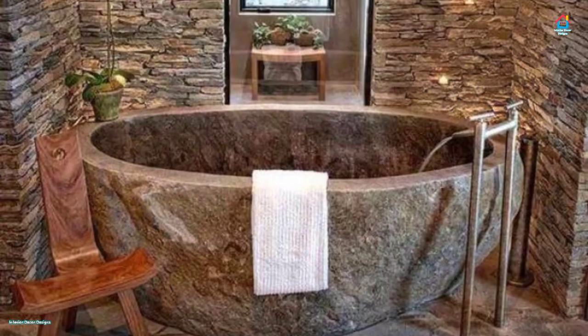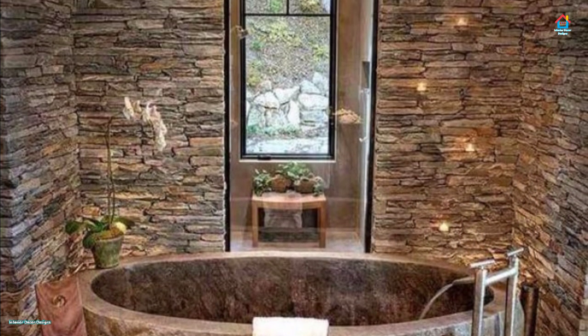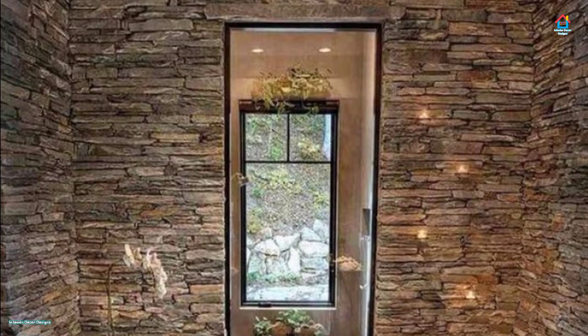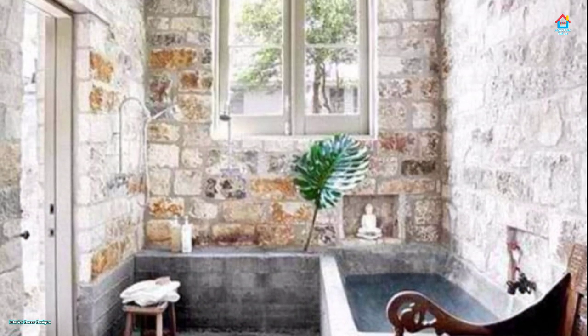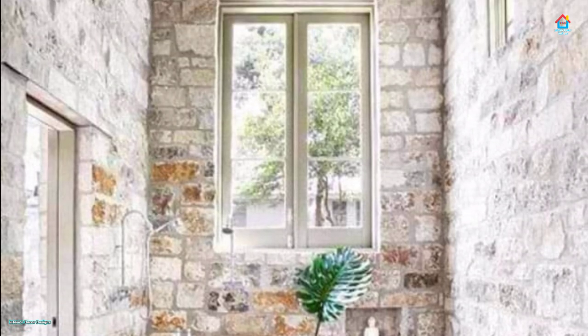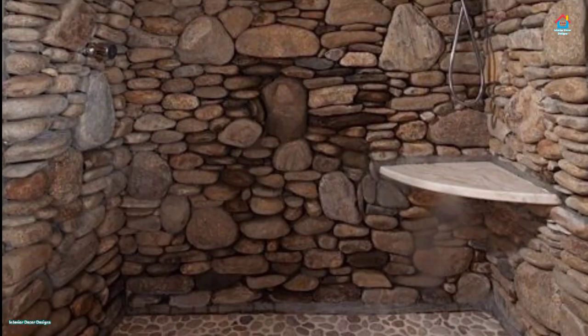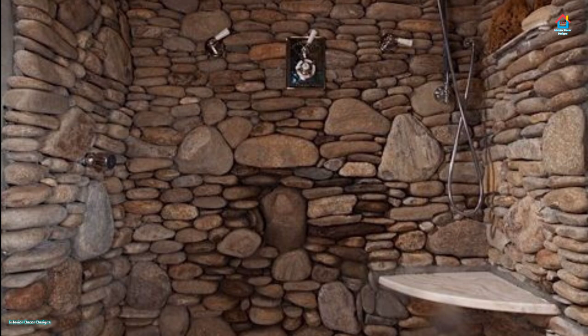Your choice of stone for the rustic bathroom wall depends on the color scheme of the bathroom, the level of maintenance that you wish to take on, and of course the budget at your disposal. Natural stone that is available locally is often the best option, as it is far more affordable, easy to acquire, and gives your rustic bathroom a truly unique and indigenous look.